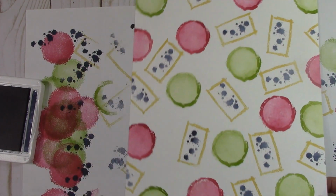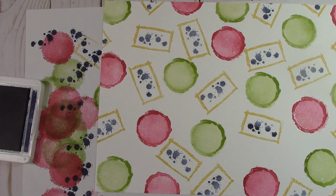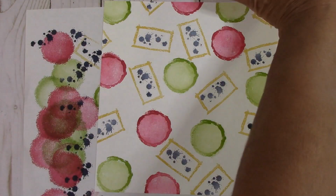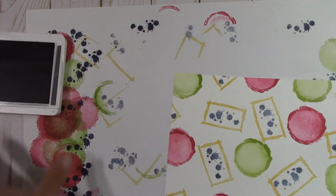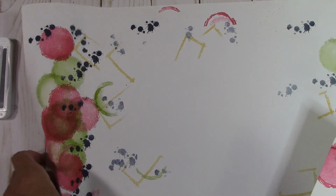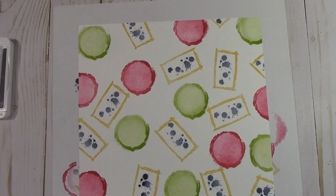I think I've got them all, don't I? Yeah. Okay. Doesn't that look great? Isn't that fun? We are making some fun paper. Okay, now we're done with that. Now, here we go with basic gray. And you're like, oh, really? You're adding gray? That's really getting busy down there. Okay. But yes, we are going to add some gray.